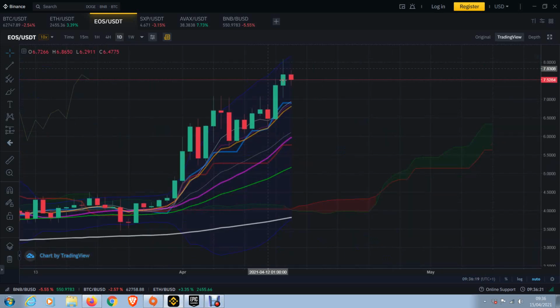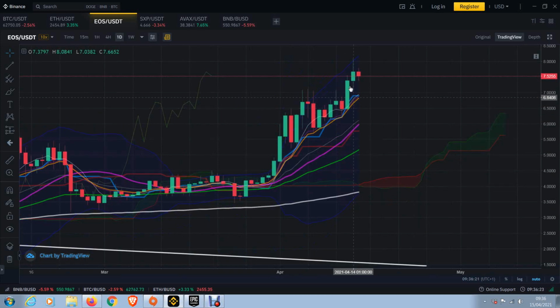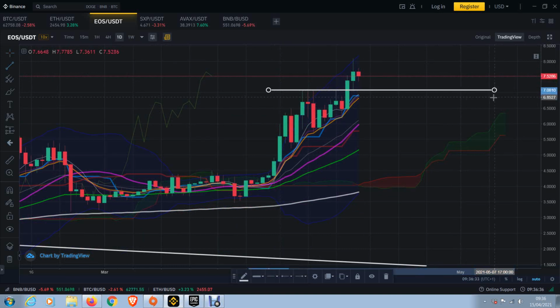Now, if we go to the daily, what do we see here? Well, we see a spinning top here. Okay, that's fine. The main thing that I would look at here is the fact that we have broken out and retested this zone here. You can see there's a lot of wicks over here. We have a wick failing to break above here. Now we've got a breakout point, okay?